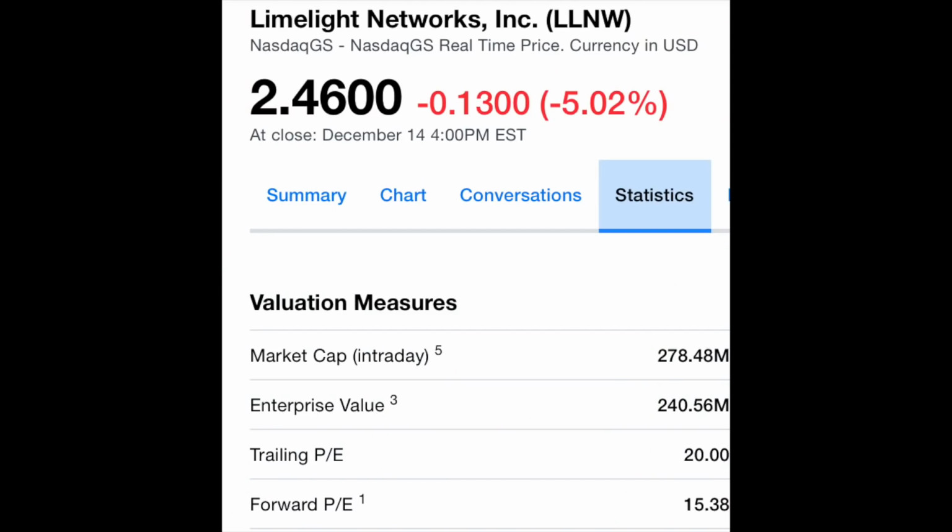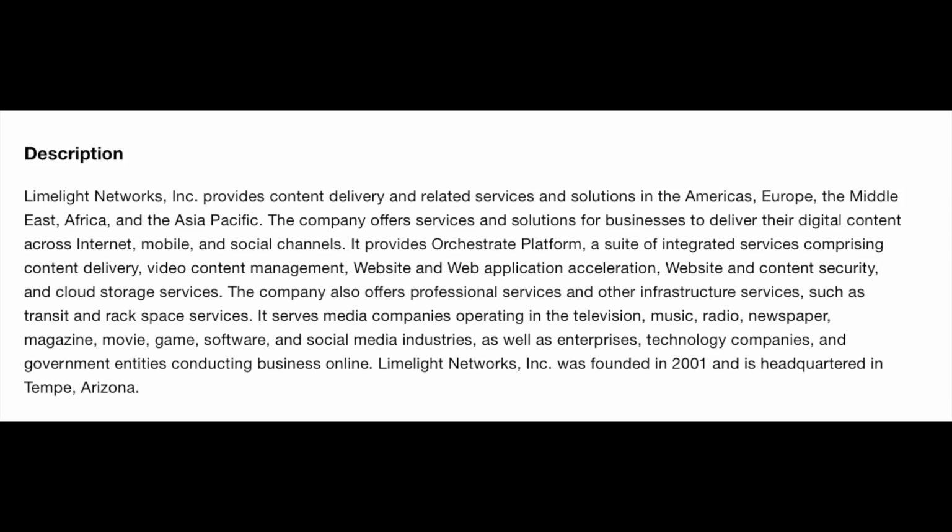Stock number 5 is a company named Limelight Networks, ticker symbol LLNW. This is a stock that is $2.46. This is the smallest of all the stocks, with a market cap of only $278 million, but it's profitable in this past year and expected to be profitable in the future year, which I love. Trailing P/E of 20, forward P/E of 15 in this company.